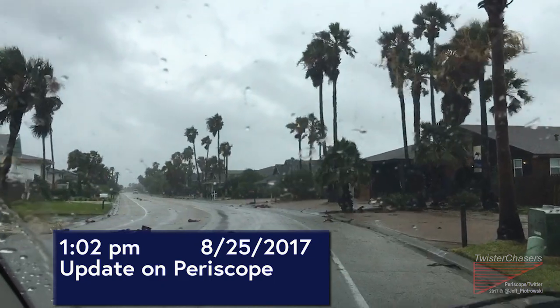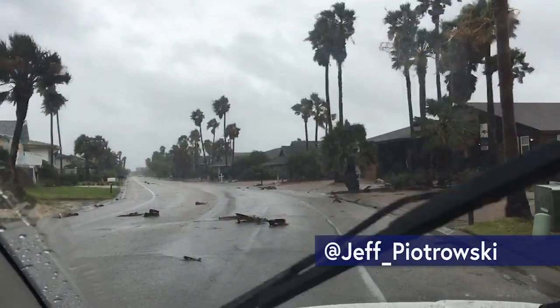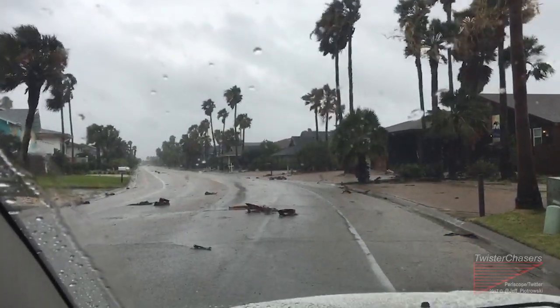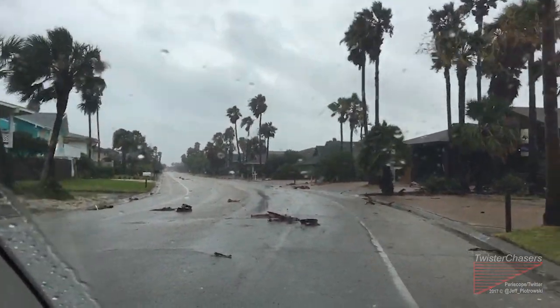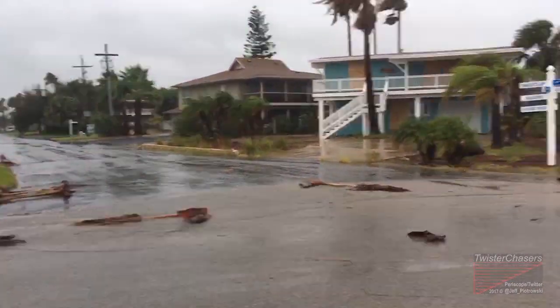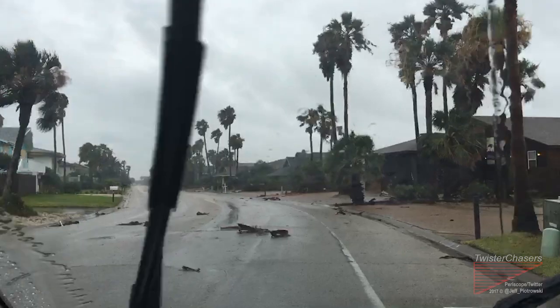Good afternoon. This is another update from the Gulf Coast of Texas. We're in between Rockport and Fulton, and this area kind of right here on the outer banks, starting to get some tree debris starting to come down. Some of the palm trees starting to fall in some of the streets, and you can see the debris. The winds have been gusting here probably closer to 50 now.